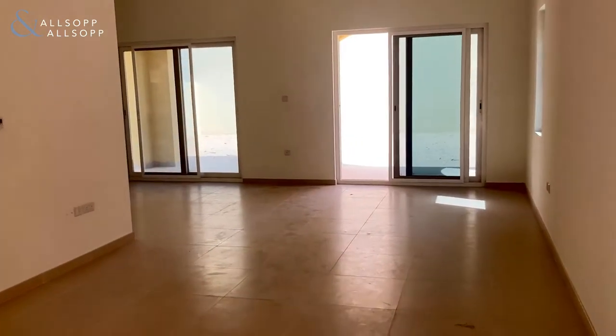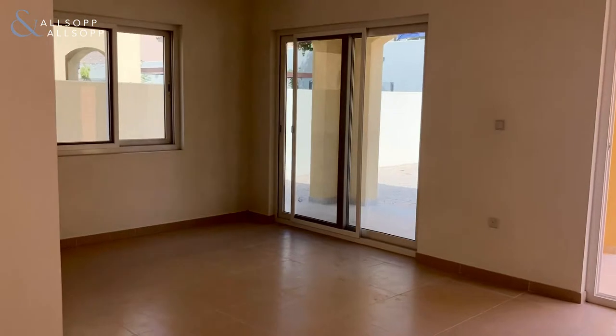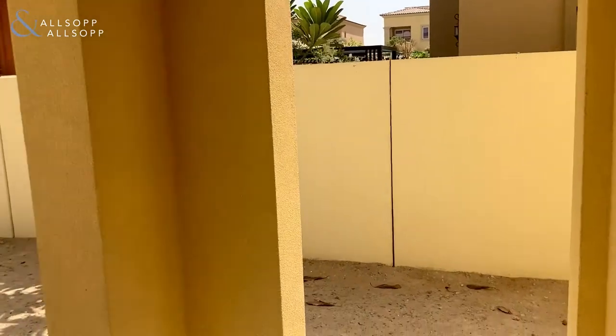This is Kirsty from Allsop and Allsop, showing you a three bedroom La Quinta property, 3,998 square feet. Out the back, we have the wraparound garden.